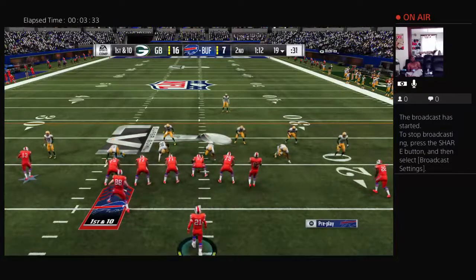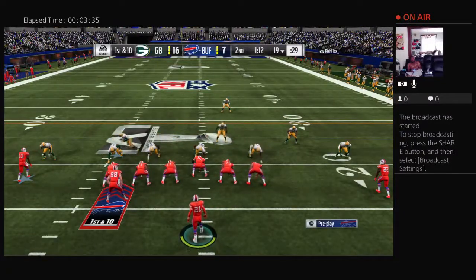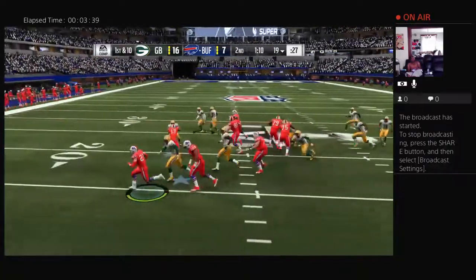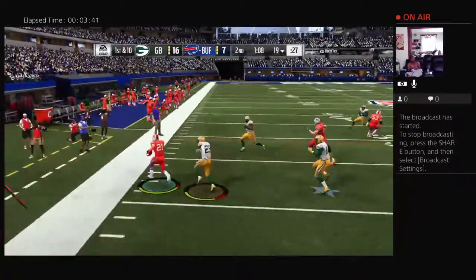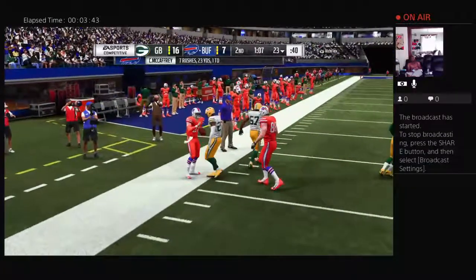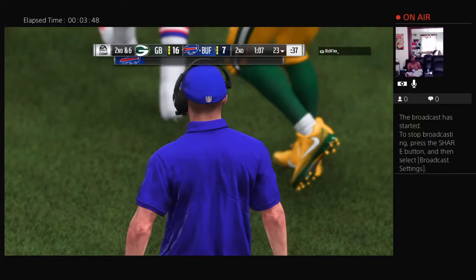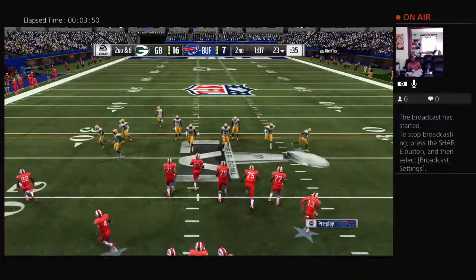And when you start plotting for this drive, when you start thinking to yourself, okay, what are we going to do? You don't go away from what you did before because that worked. But you have to be prepared for wrinkles and counters because you know they'll make some adjustments. And able to get this across the 20 before going out of bounds. Yeah, give him 4 yards there. It'll be second and 6.